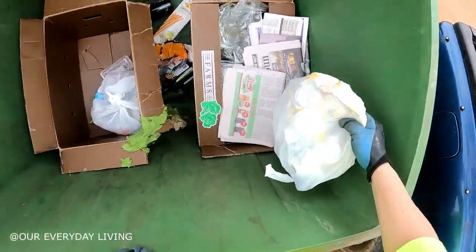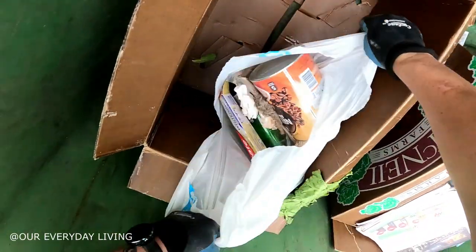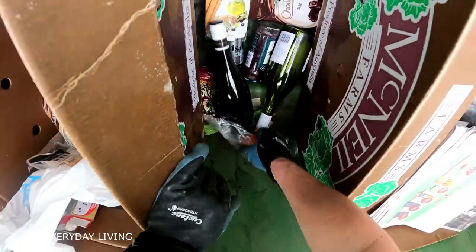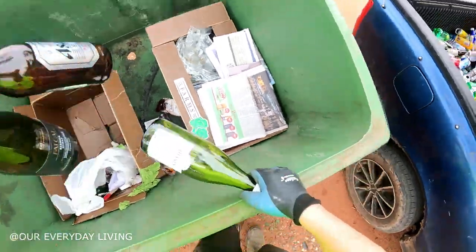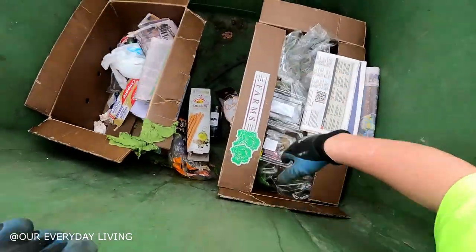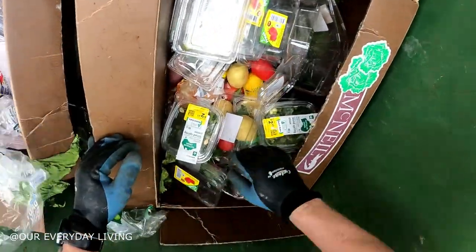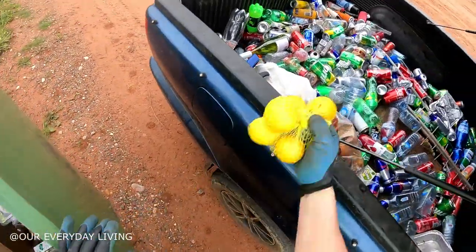Oh, bag of cans. Put them there. What have we got here? No. It's a no. Alright, grab that one. He's a tenner. He's not, but I'll take it anyway. What have you got in that one? More potatoes. Loose potatoes, lemons, they don't look too bad.